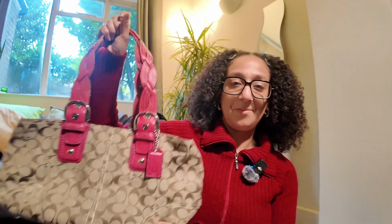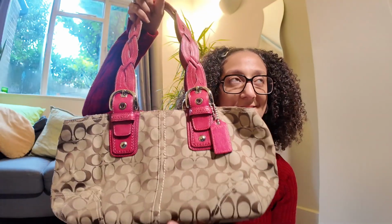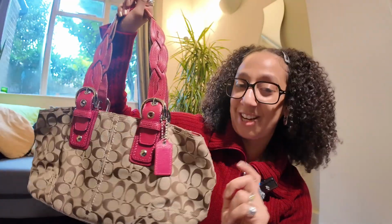So I've got two more Coach bags I'm going to show you. This is another one. I got this one probably about 6 years ago when I was living in Kentish Town. Kentish Town is another really good place to go charity shopping. Some really good gems there, and also the area's quite nice. A lot of nice things get donated, so it's worth checking out.